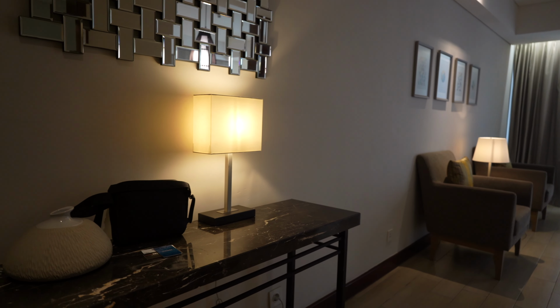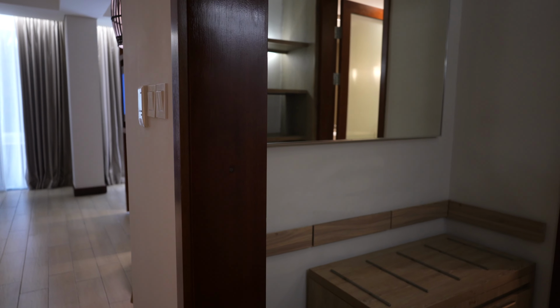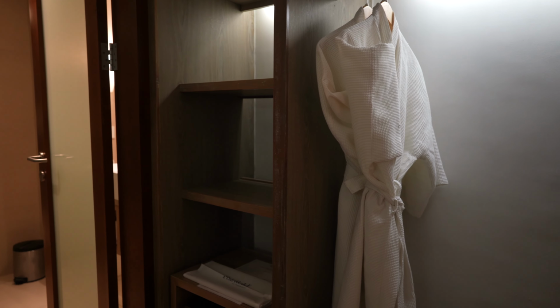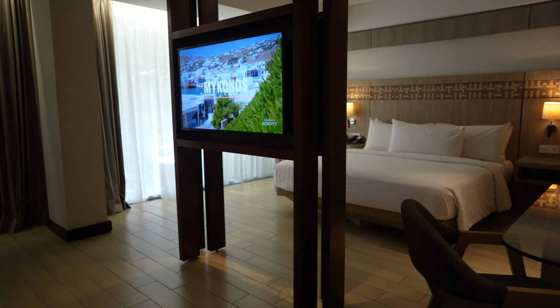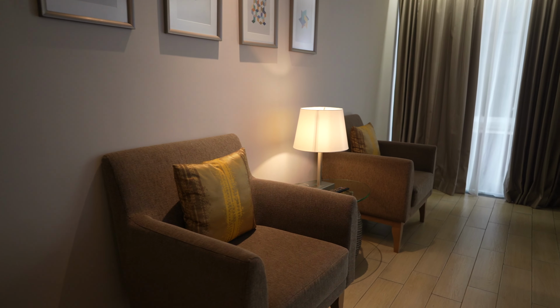All right, now we're going to jump into the hotel suite tour. As you'll notice, when you come into the entryway of the room, there is a great open area for sitting. And you immediately have a bathroom and walk-in closet to your right. Then you come around that area, you're going to see a working desk, but also the giant king bed and two smart TVs, one for your sitting area and one for your king bed area.